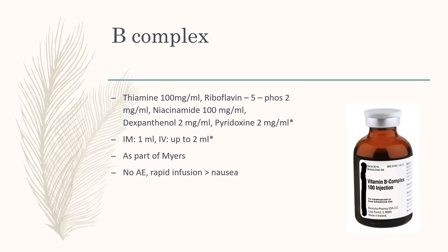So always part of the Myers cocktail, as we always hear. Usually no adverse effect when you infuse this. But again, this is one of the components that can actually cause nausea if rapidly infused. And in relation to that, for B-complex, the studies are not really that many pertaining to human subjects, but the ones we really need to thank for the studies for the B-complex are the rats.